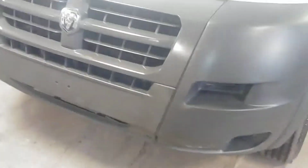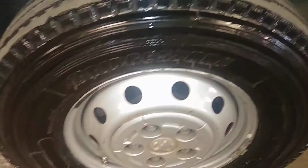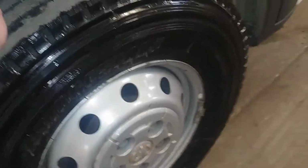Let's go real quick. Your front bumper looks pretty darn good. Your front hood looks good. Your front fender looks good. Your front driver's steel wheel. Your tire tread here is just over 730 seconds. Let me double check it. Yeah, just over 730 seconds.